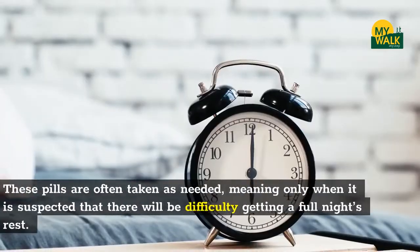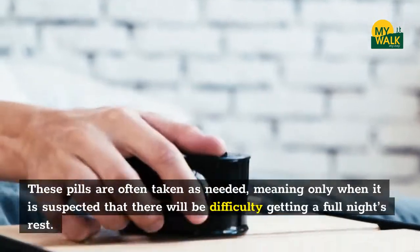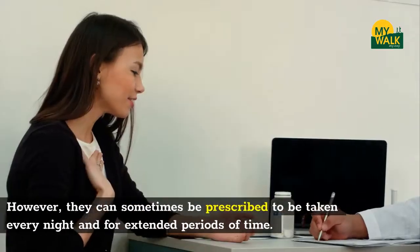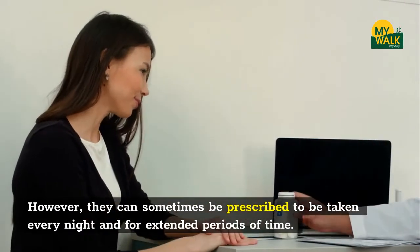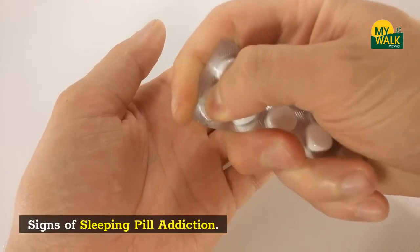These pills are often taken as needed, meaning only when it is suspected that there will be difficulty getting a full night's rest. However, they can sometimes be prescribed to be taken every night and for extended periods of time. Signs of sleeping pill addiction.